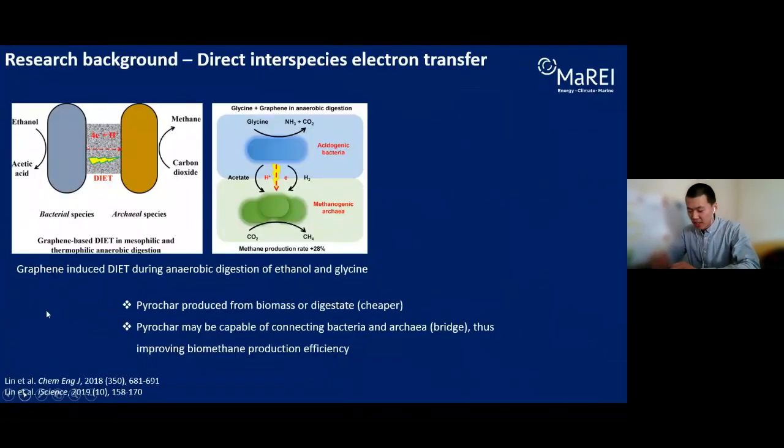Yeah, I'm delighted to be here to deliver my recent research. The title is about the application of carbon-based conductive materials to resist acidic shock. The research background is that, based on our previous studies, we found the application of conductive materials, especially nanomaterial graphene, can enhance anaerobic digestion, as illustrated in the left slide.